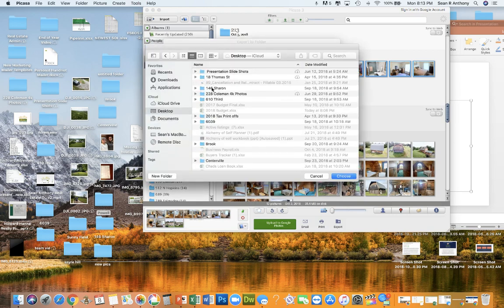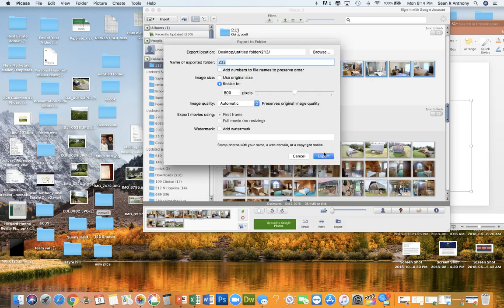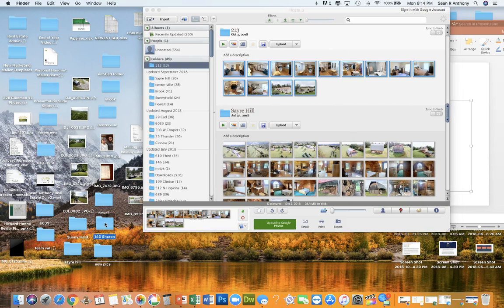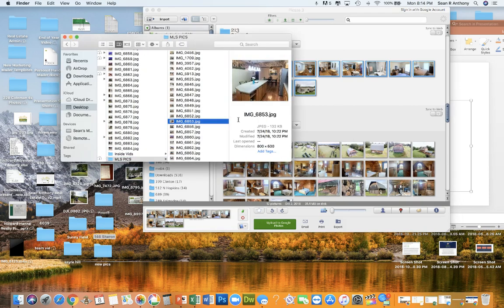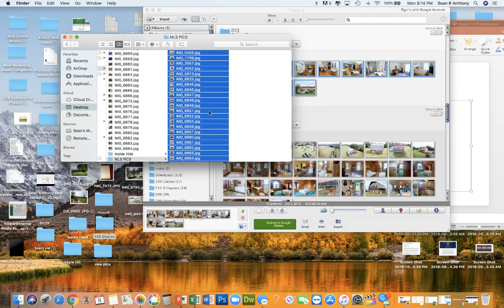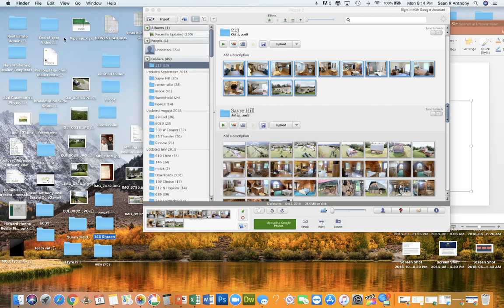In this case, it would be 146 Sharon. You're going to double click it, and you're going to name it MLS Pics, or basically save it as MLS Pics Export. Now where are they? You click on Sharon, MLS Pics, boom, Control A, or select all of them, drag them and drop them into your MLS after they're edited. That is Picasa photo editor, and I love it.